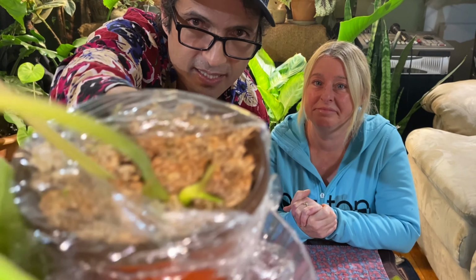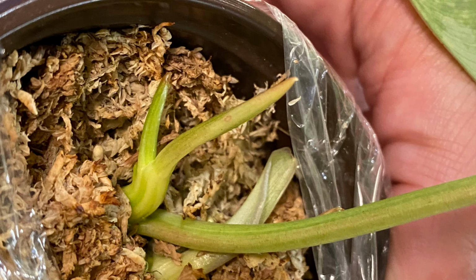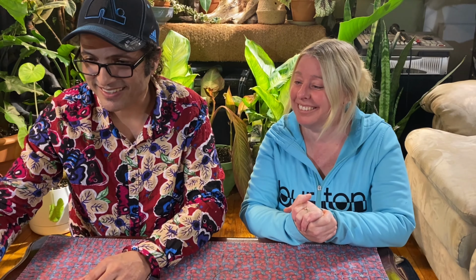And we do have a little baby. I will take some screenshots on that. It's called a nubbin. It's got two little nubbins coming out. So that's number one. Number two, I guess we'll do this one just because it's very non-rare.